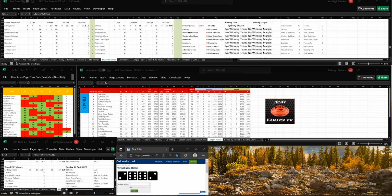Let's go to the third quarter. And Carlton have kicked 3-6, so that's 12-12-84. To Richmond, 2-1, so that's 11-5-71. Carlton are in front by 13 points going into the last quarter. And Carlton have kicked 5-6, so that's 17-18-120. To Richmond, 4-4, so that's 15-9-99. So Carlton have won by 21 points.